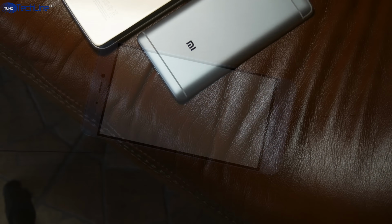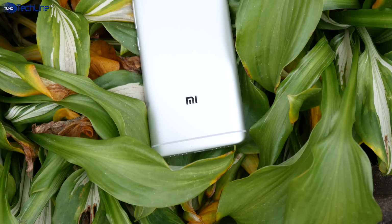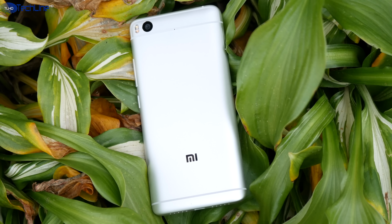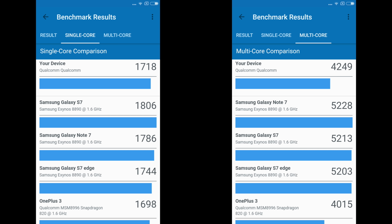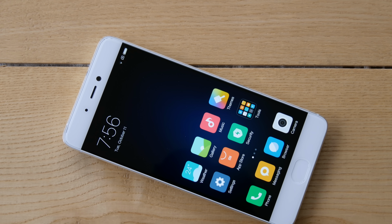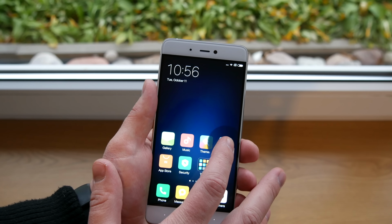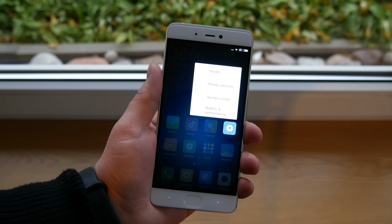When it comes to hardware, things are getting interesting since the Xiaomi Mi 5S is a more powerful phone, well, at least on paper. I have the high-end model that sports a brand new Snapdragon 821 chip, 4GB of RAM, and whopping 128GB of internal storage. You can also opt in for a lower-end model that has 3GB of RAM and 64GB of storage. Keep in mind, however, that only the high-end model has a pressure-sensitive display.